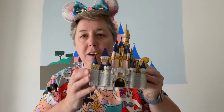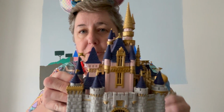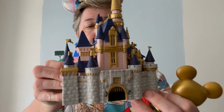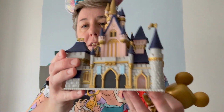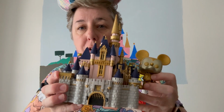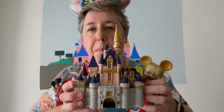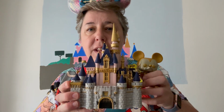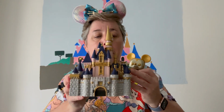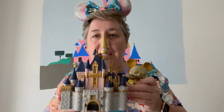But there's another castle, you know, Cinderella Castle. Now my son got me this for Christmas. It's a Pop of Cinderella Castle, the back and the front, and a gold Mickey that goes with it. And this Pop represents the 50th anniversary. It's a commemorative 50th anniversary Pop. That's why it's got a gold Mickey.